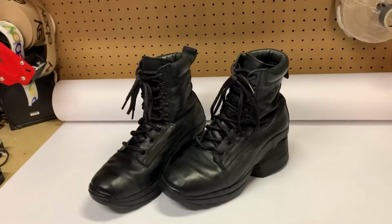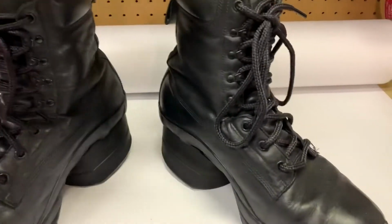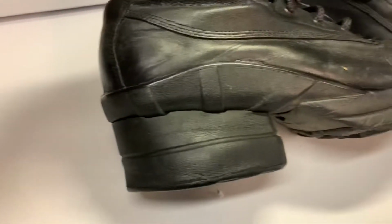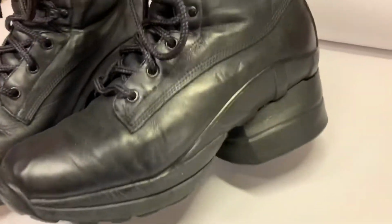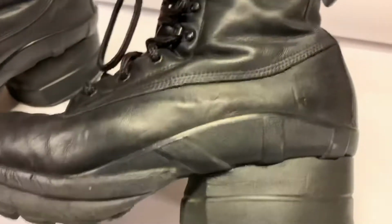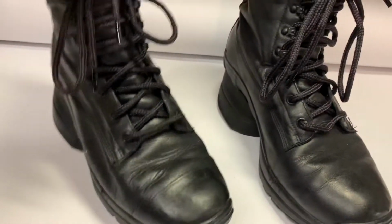Another pair of Z-Coil work boots, and they have the cover over the spring. I got these at a garage sale for $2. I don't think they knew what they were. Z-Coil is just embossed in the side, and the coil is covered, so nobody thought they were anything special.